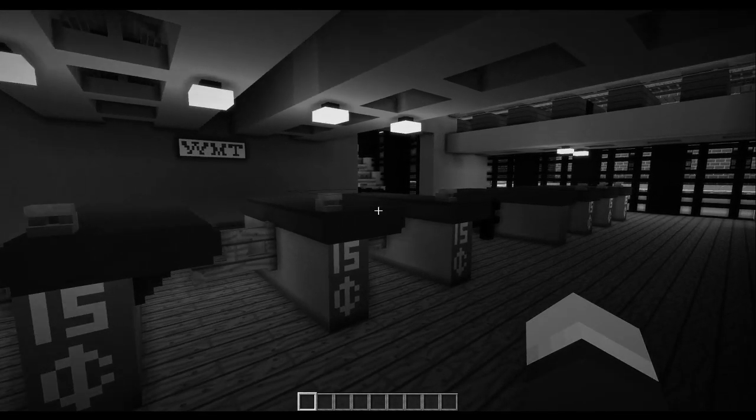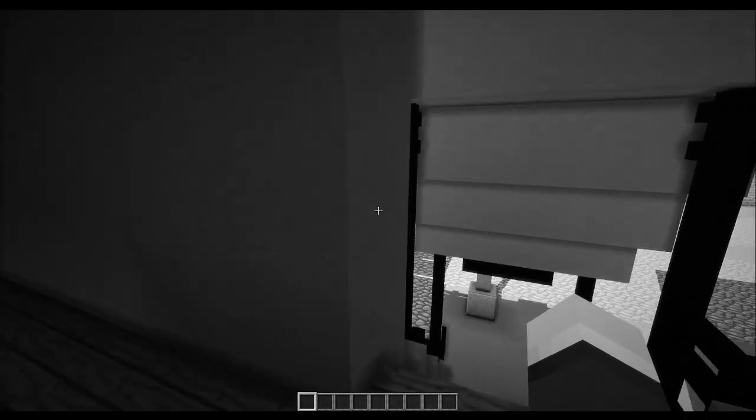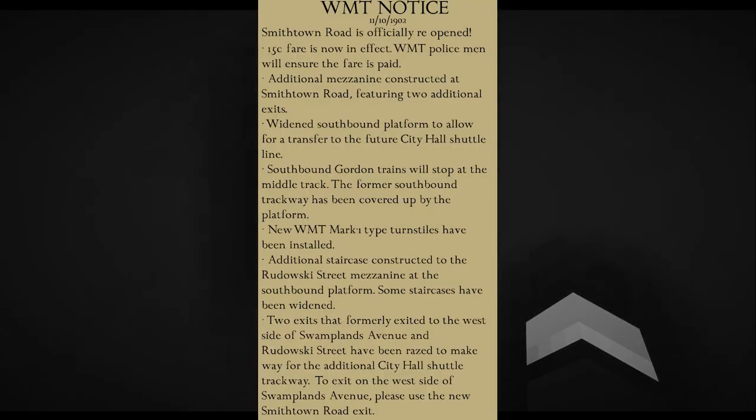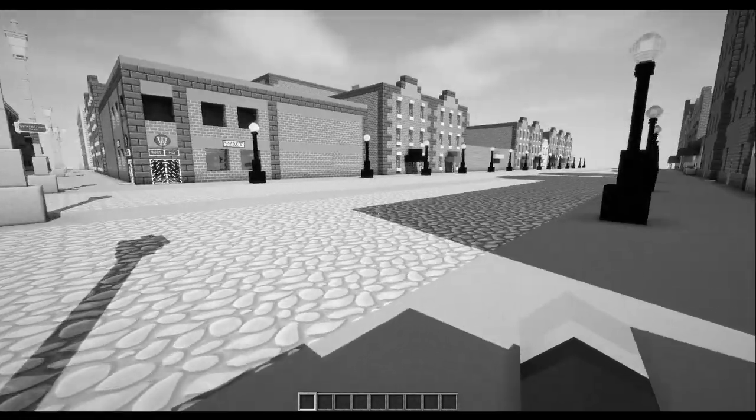So again, you can exit here. Lots of WMT plaques. They're not going to let you forget that you're riding the WMT and not the TLT. Okay, so you have a notice here. This is just a lower resolution version meant to represent this notice that I will put up on screen right now. So there you go. All right, so let's exit over here to Smithtown Road.